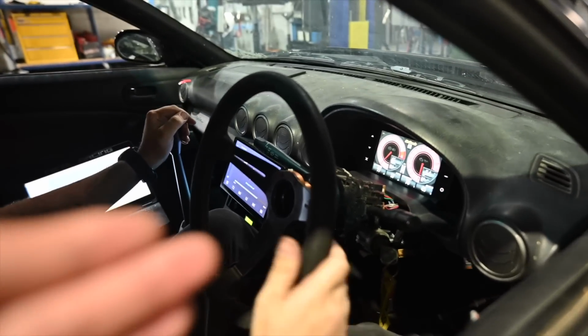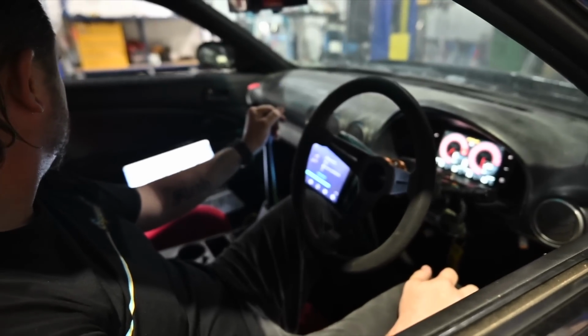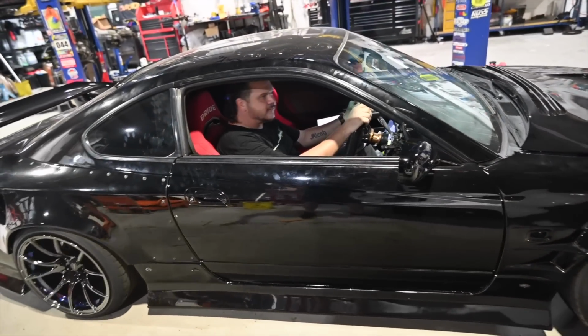We've got coolant temp now. Coolant temp's at 70. Yeah, we're at 70, we're good. Is it going to work? Oh, it's in gear. Hey! All right, we're moving. It works. Dude. To go forwards?